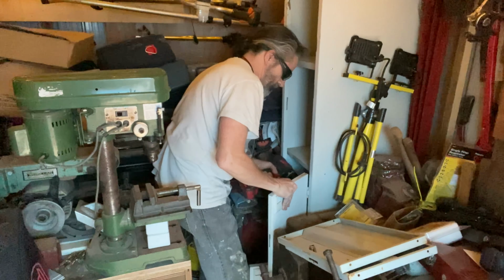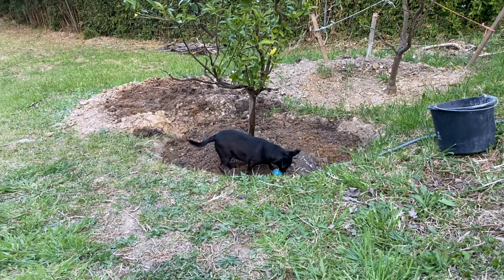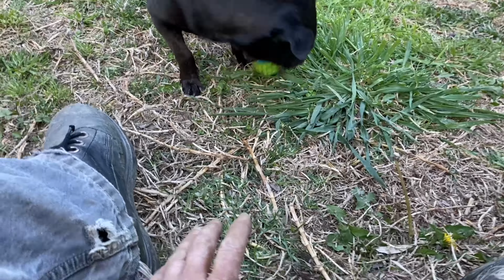4 hours later, and he is still going. Tree's in, which he's having a look at. It's being watered in at the moment. He's going to drink from the hose. Must have emptied his bowl. There's a little water bowl out here. Getting pooped.